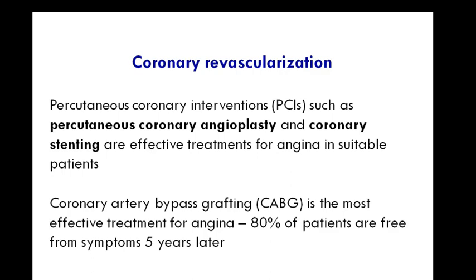Coronary revascularization, percutaneous coronary interventions, PCIs, such as percutaneous coronary angioplasty and coronary stenting are effective treatments for angina in suitable patients. Coronary artery bypass grafting, CABG, is the most effective treatment for angina. 80% of patients are free from symptoms 5 years later.